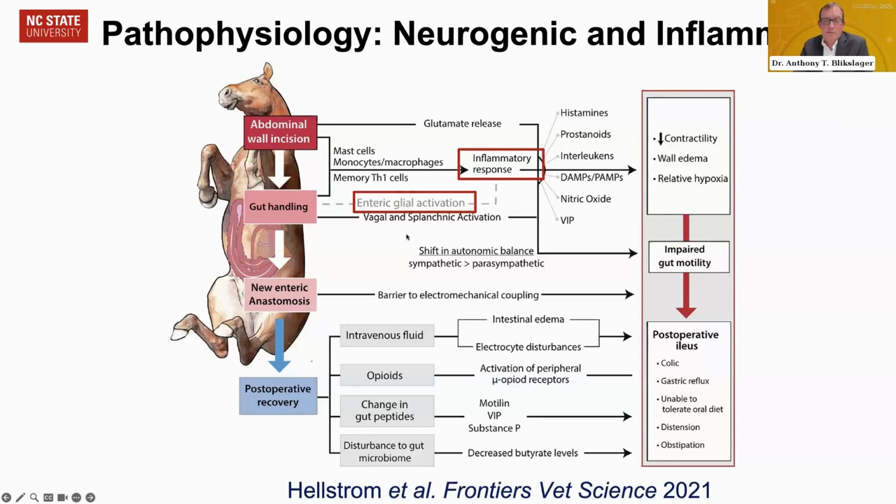There is an important part of the enteric nervous system that we hadn't paid much attention to until recently, and these are the enteric glia. And glia just means glue in Latin. So these are the cells that kind of stick the nervous system together, but they're actually cells and they actually have an effect on signaling to the nervous cells. What happens after gut handling is that these enteric glia, we believe, are activated to cause an inflammatory response. And that is partly how the inflammatory response is caused.